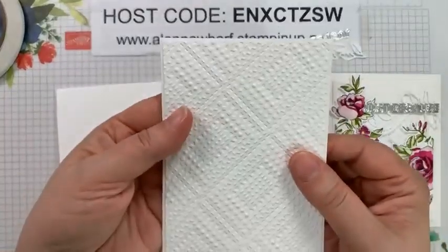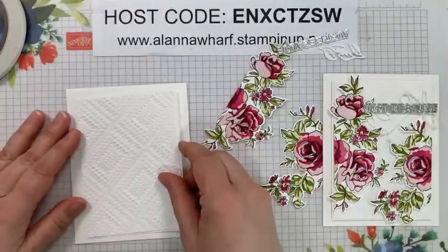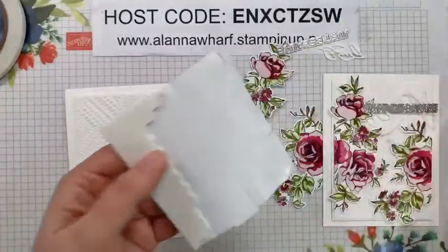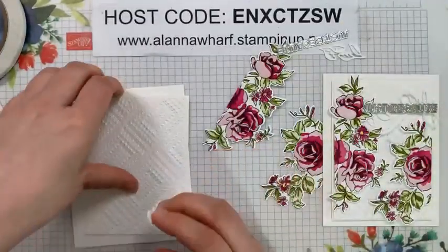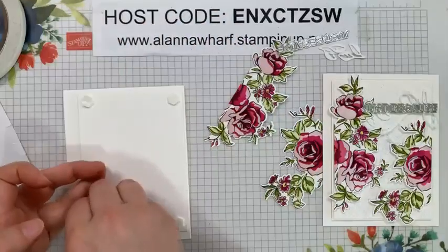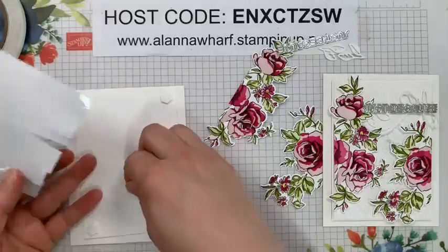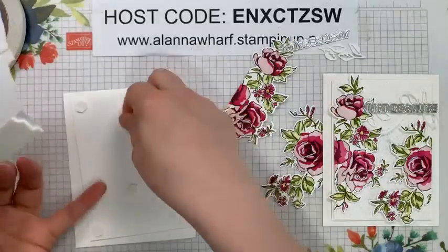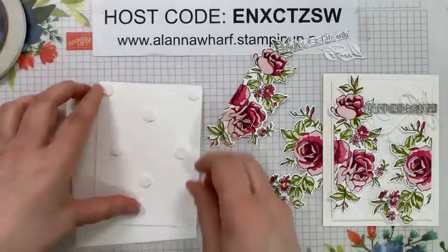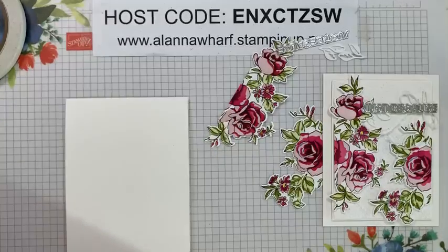All right, so I have adhered those 2 layers together. Now I am going to dimensional that down to my card front. And I like to make sure it is nicely covered, so I use a lot of dimensionals. Just peel all those backings off.